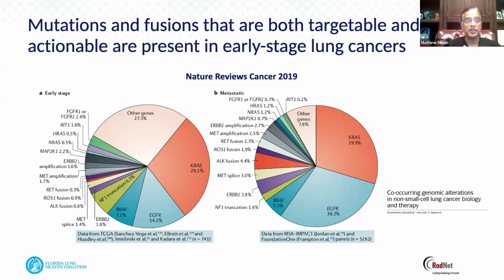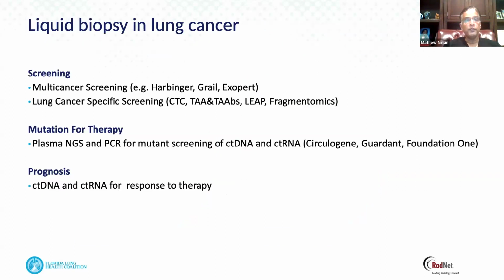So if you look at the left side of the screen, you see that in early stage lung cancers, there are multiple mutations and fusions that we can pick up both within the tumor, but not just within the tumor, but within the blood also. Next slide, please. So when we look at liquid biopsy in the lung cancer field, you have multiple companies in this field. It can get very confusing for people, etc.